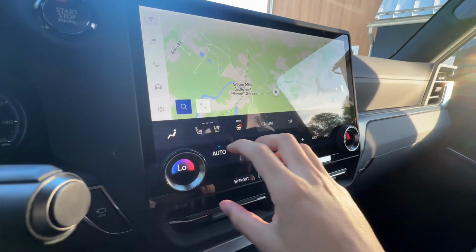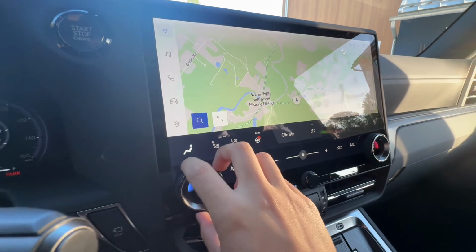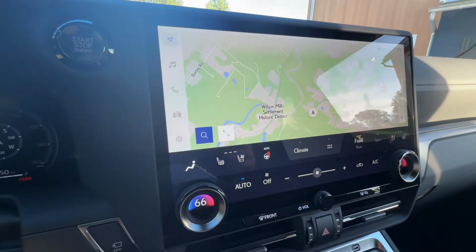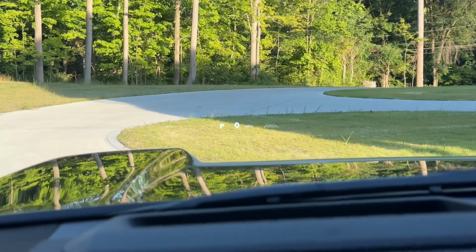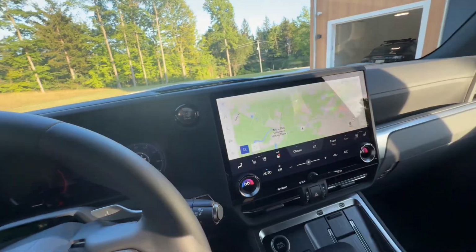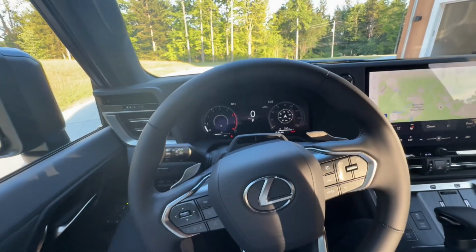The nice thing is you're going to have fixed dials instead of like the Tesla where it's a little screen. You actually have fixed dials. This screen never moves here, so you can always have your climate control seats. You're also going to have a nice digital screen, and you will have a heads-up display. See the heads-up display, it disappears when I zoom in, but you see it. And then you can raise and lower the heads-up display depending on your seat position.